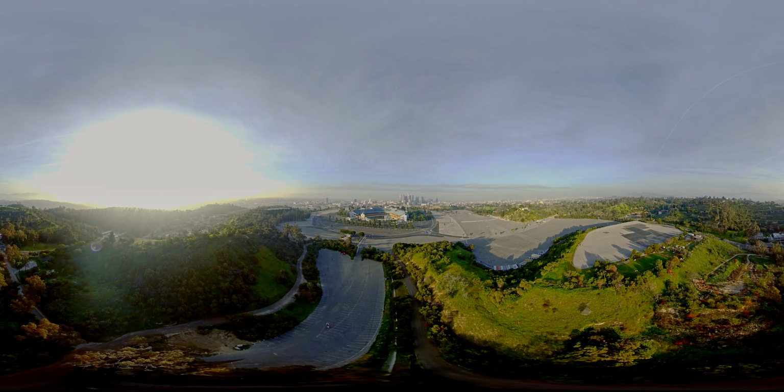Experience captivating scenic views of Los Angeles from LA's very first park, Elysian Park. Join us on this 360 flight as we take off from Elysian Fields and fly towards Dodger Stadium.